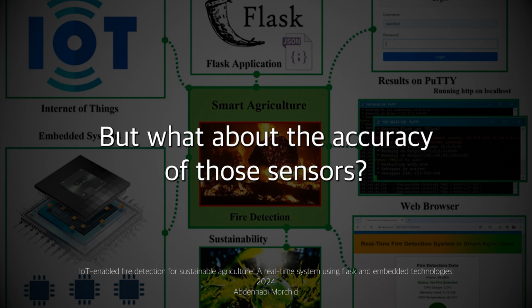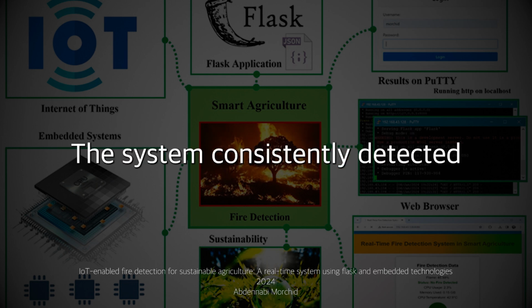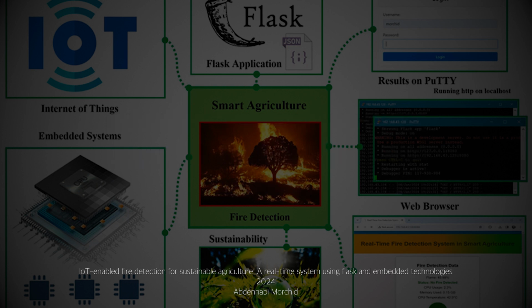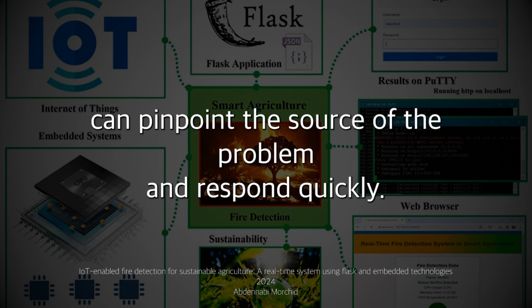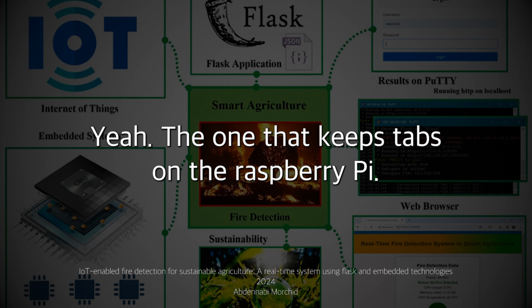That's good to hear. But what about the accuracy of those sensors? Could they actually detect potential fires? Absolutely. The system consistently detected potential fires and provided accurate readings from the sensors. It's not just about raising a general alarm. It's about providing specific, localized information so farmers can pinpoint the source of the problem and respond quickly. And what about that system monitoring feature we talked about earlier? The one that keeps tabs on the Raspberry Pi.